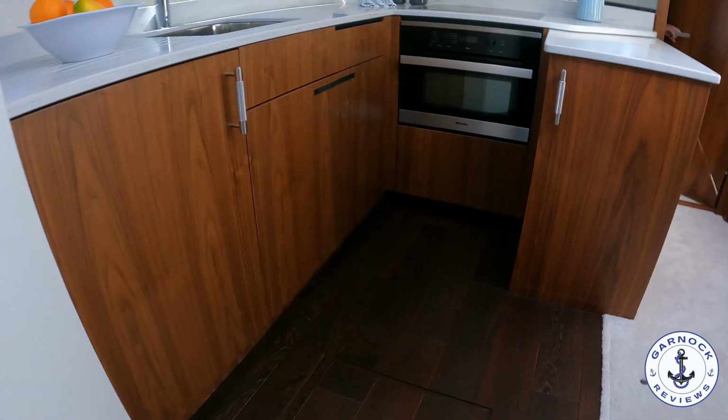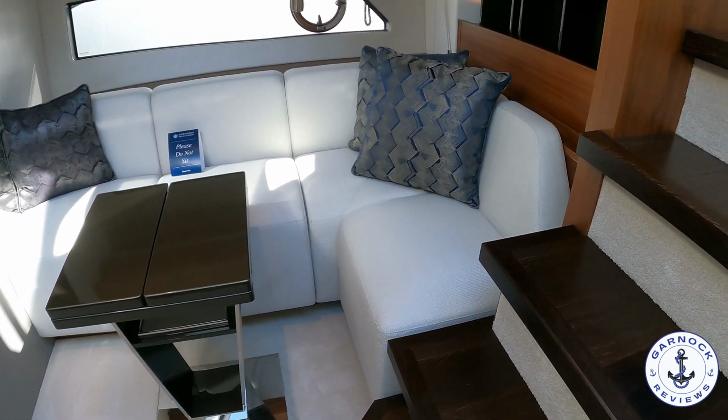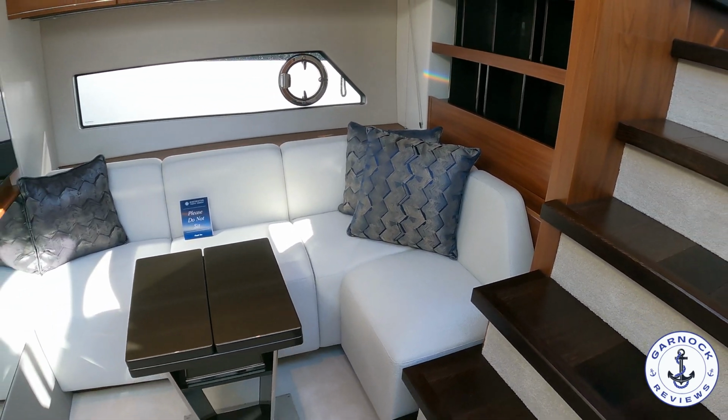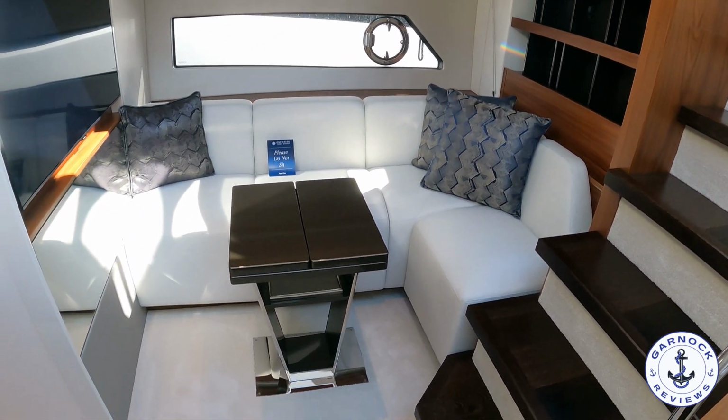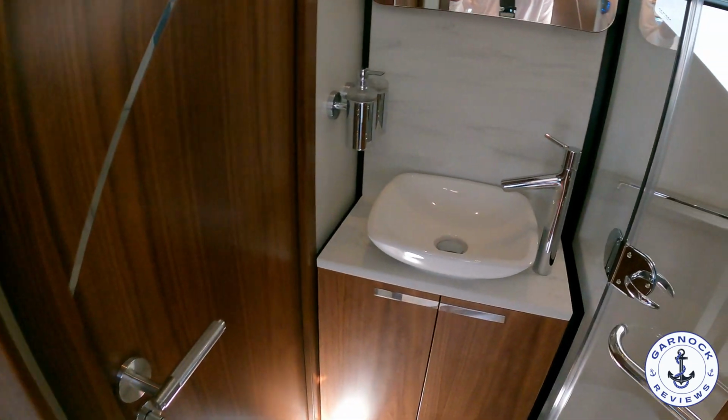As we head back out, you'll notice on starboard is where you'll find a saloon, and this has also got a folding cockpit table, again making great use of the space. And as we move forward, you'll see that this has got a guest head on the starboard side, which is also going to double up as a day head, and this one's accessible from the forward VIP cabin as well.